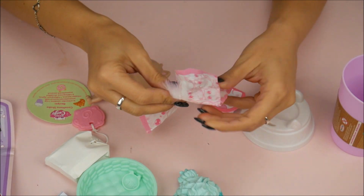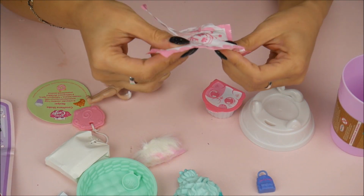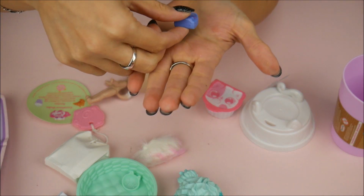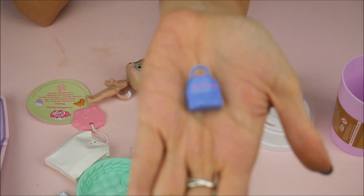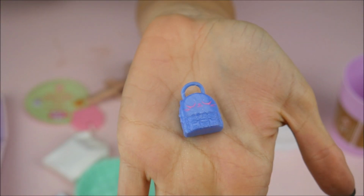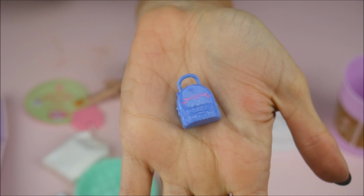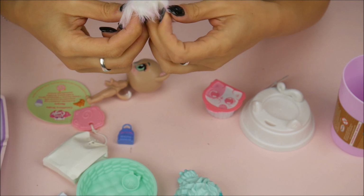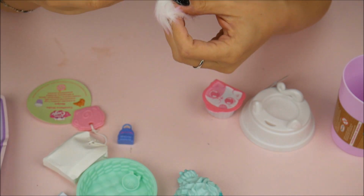All right, so we have to have an outfit, right? So here's the bag of accessories. Oh, she has a little backpack. That is so neat. Oh, look at that. And it's like got a little cat face on it. Can we focus on there? Let's see. Oh, look at that little cat face. That is really cute. And then she has a fuzzy little skirt. Interesting. All right, let's get the skirt on.